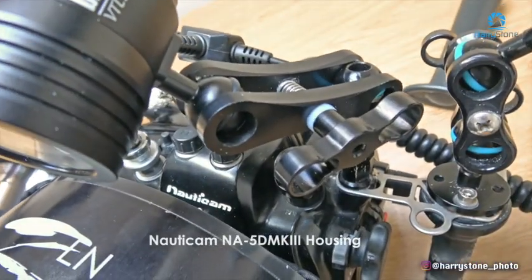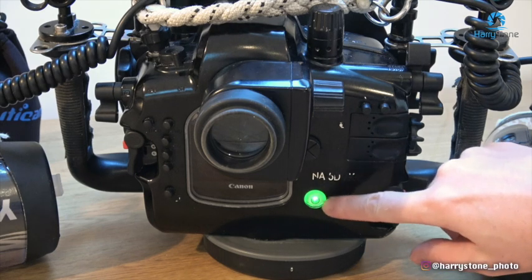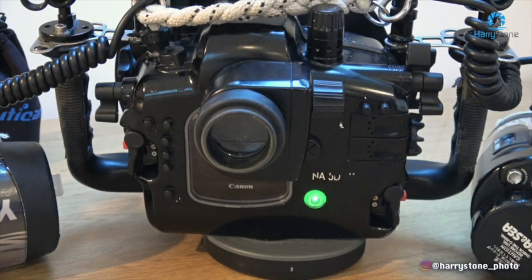It's a Nauticam housing. I looked at several housings before I chose the Nauticam, but at the time integrated vacuum systems weren't quite so commonplace, and this system had it all built in. That's what the screen light is here, and this bulkhead. What you do is you pump it here, you create a vacuum inside, and then the green light comes on to tell you that you've got a seal. And then in theory, as long as the green light's on, you're not going to get a flooded housing, and the peace of mind that gives you is quite incredible. It was a real game changer for me.